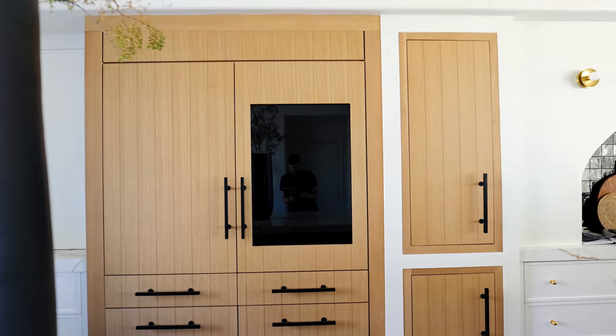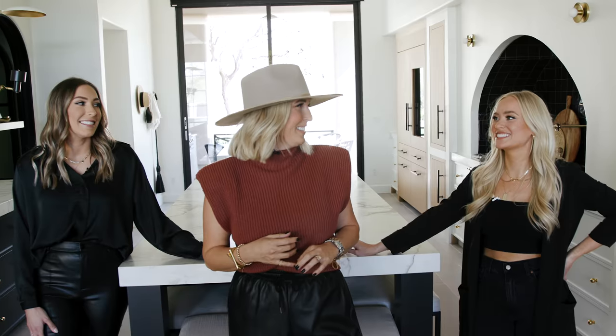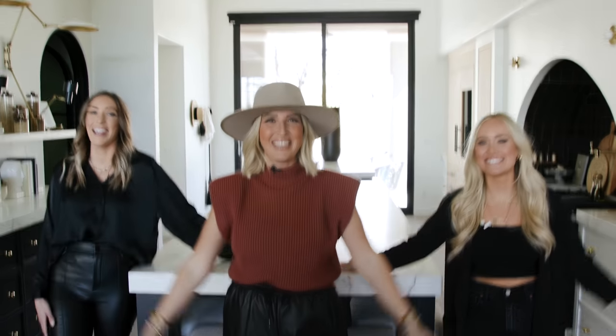I feel like this space kind of needs a big intro. Do it in unison. This is the kitchen!